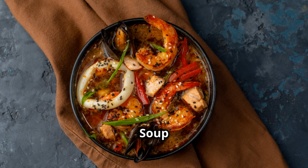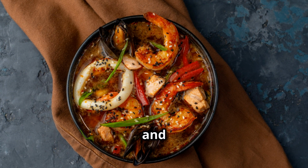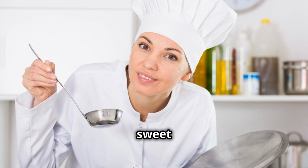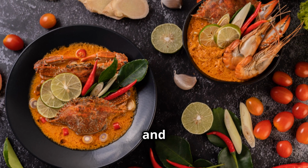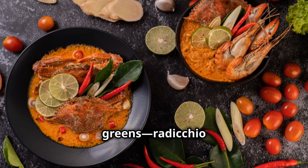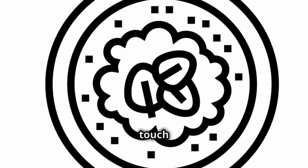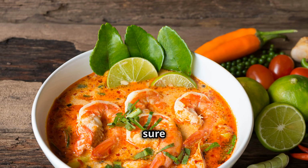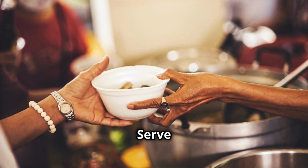4. Season the soup. Add fish sauce, lime juice and sugar if desired. Stir well and taste. Adjust the seasoning for a balance of salty, sour, and slightly sweet flavors. 5. Add the fresh greens. Turn off the heat and stir in the mixed salad greens, radicchio, spinach, and arugula. These greens add a beautiful texture and a European touch to the dish. 6. Serve hot. Ladle the soup into bowls, making sure to include a bit of everything: fish, shrimp, squid, mushrooms, and greens. Serve immediately and enjoy.